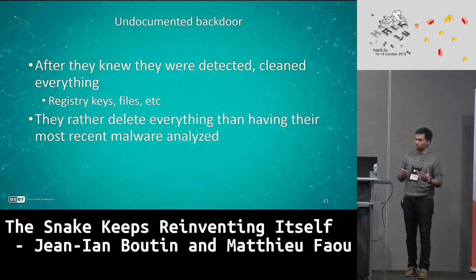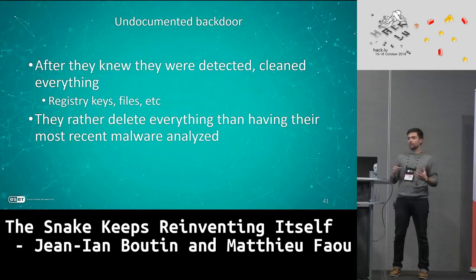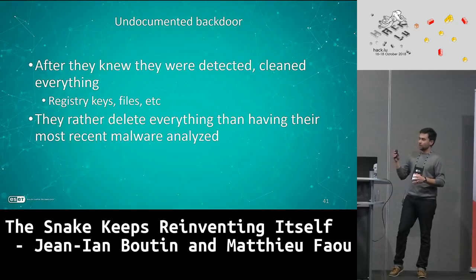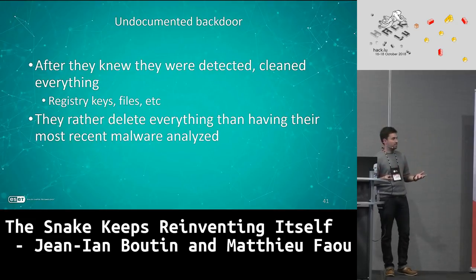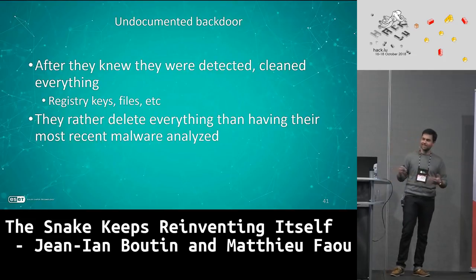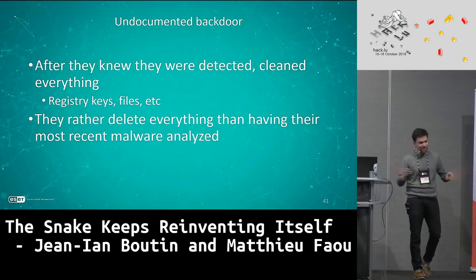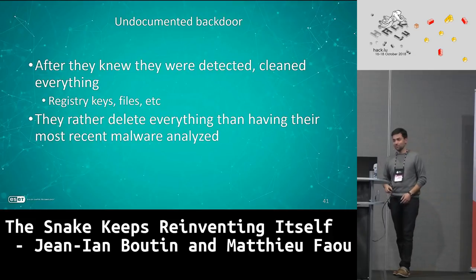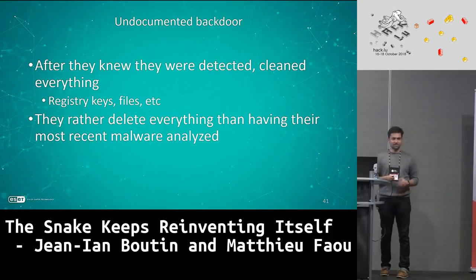And by the time we're trying to piece all the puzzle together, they just cleaned everything. So it's interesting because they would rather delete everything on the system than have their most recent malware analyzed, right? Because they know we will probably publish something, so they just delete everything and then they went away. So we're still working on this one, but I wanted to show this example because this is something we see all the time.